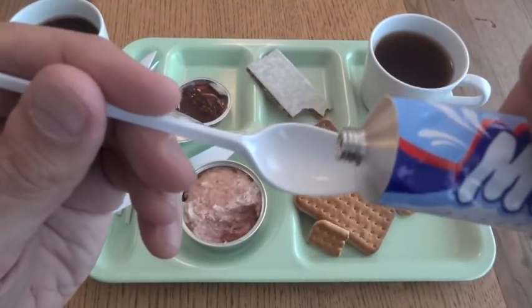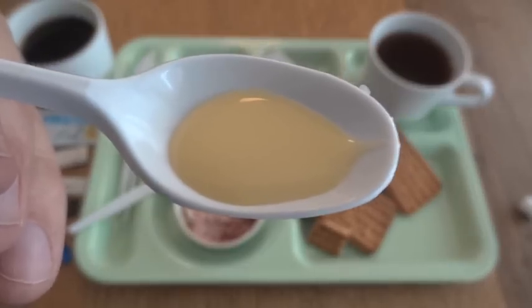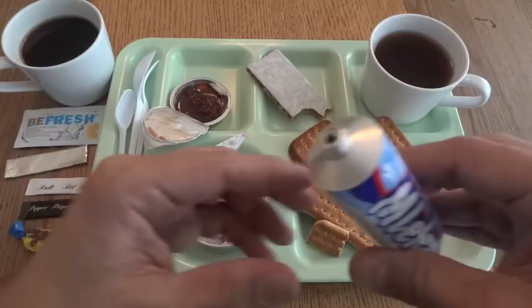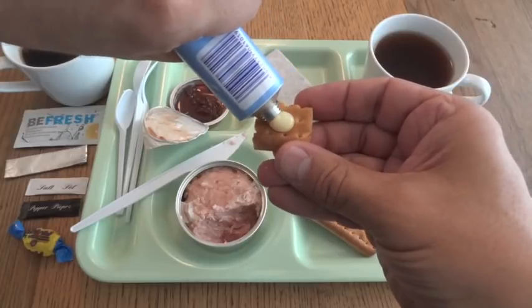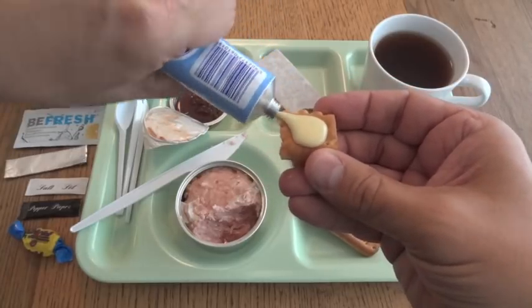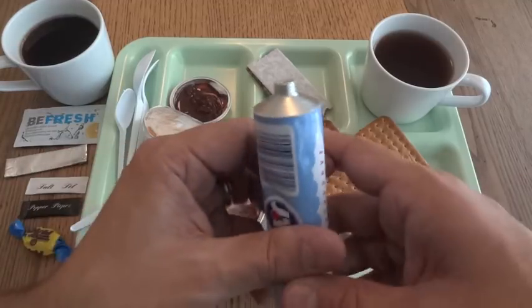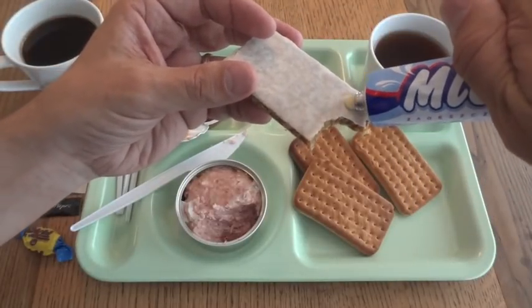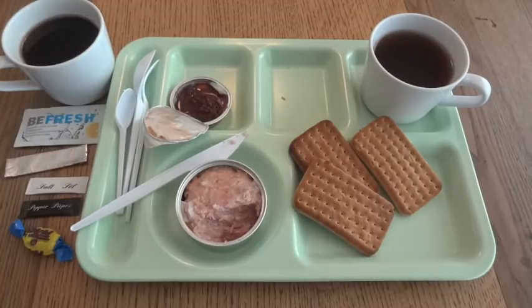Try a little on its own. Yeah, if you're looking for a little jolt of sweetness, that's the way to go. It can go on anything. I'll try it on the cracker, on the biscuit. Yep, that's good, and you might as well use it because you have 100 grams of it. Try it on here too, just for the heck of it. It's not necessary, but there's nothing wrong with it.